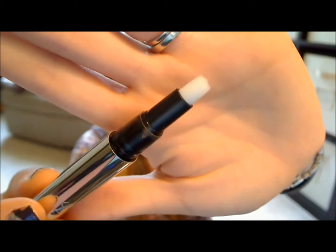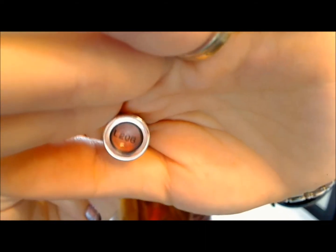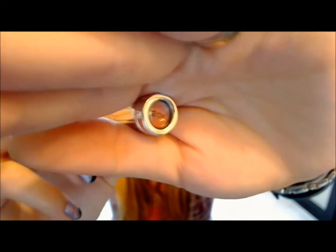So the cap pops off like that, and it is actually a brush applicator. This particular color looks like a terracotta color or maybe a dark coral. I don't see a name anywhere on this product, so I'm assuming this is L206. I'll look and see if there's a name for it.